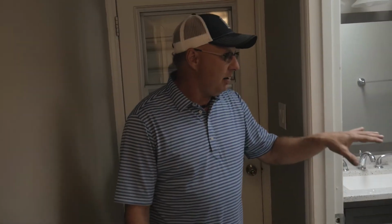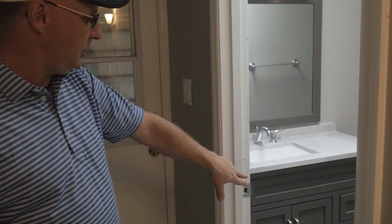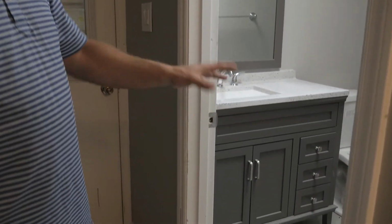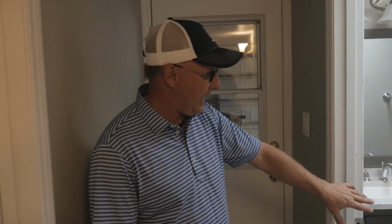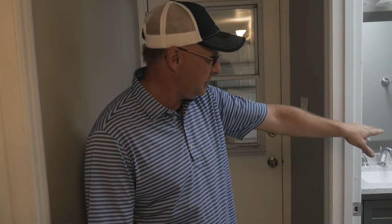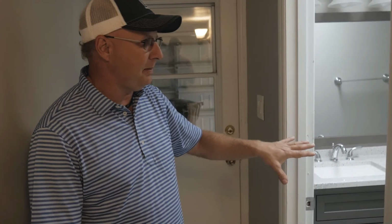So this is a hall bathroom, and we have white cabinetry everywhere, but I found this gray cabinet, which is gorgeous. It does differ a little bit from the others, but it was such a good price. They had it on sale for $199, including the countertop and the mirror. I just couldn't pass up the deal.